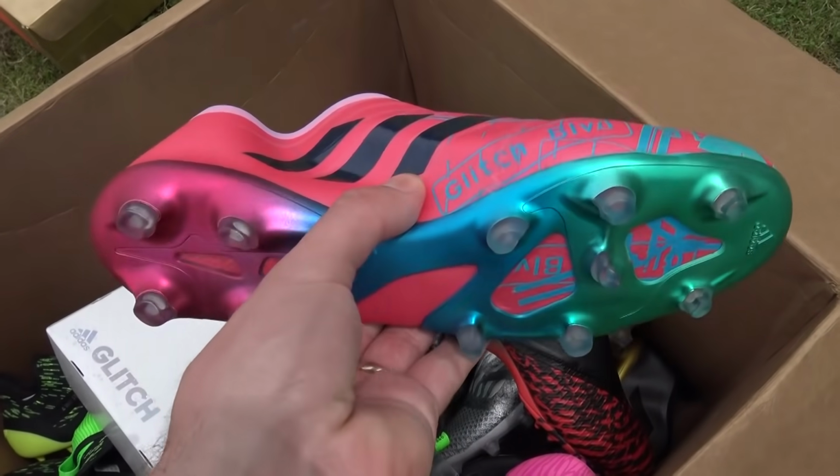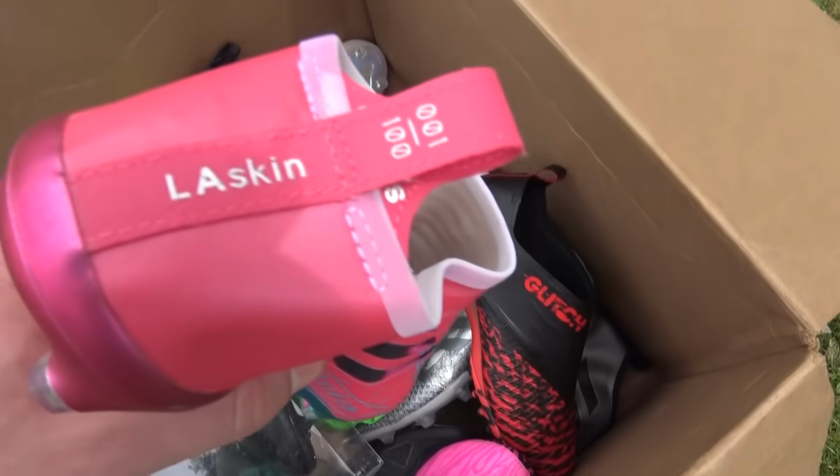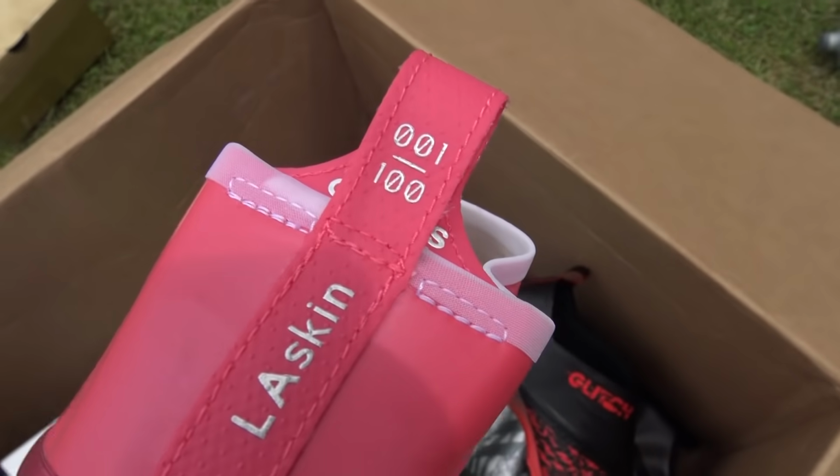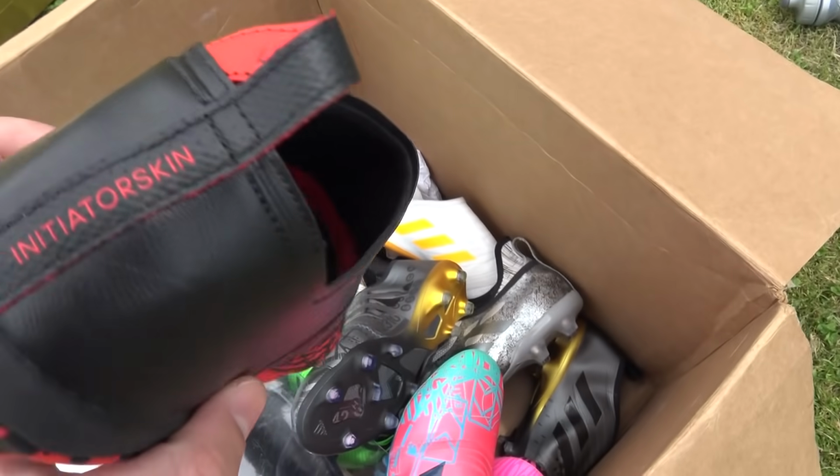There is also floating around somewhere an LA skin. I'm not sure what I've done with that, but that is equally limited to one out of 100 pairs. And look at that. Here's the LA skin. And we've got pair 001 of 100 as well.